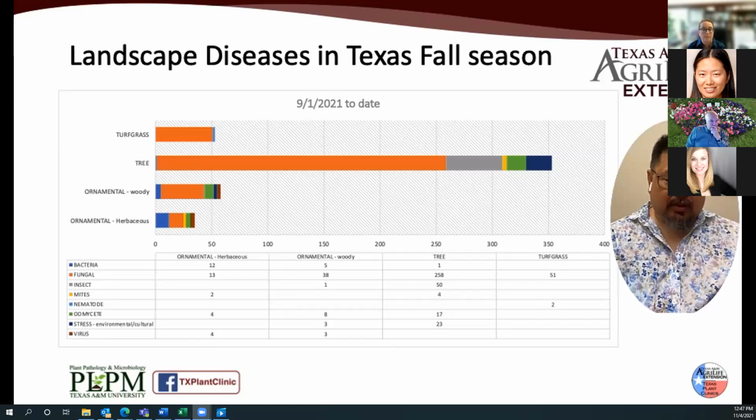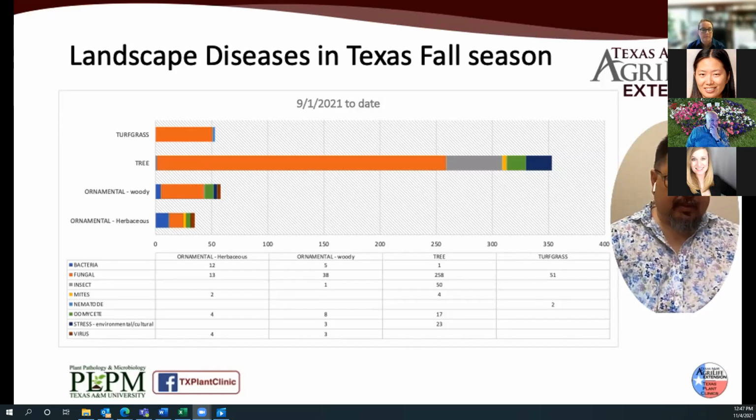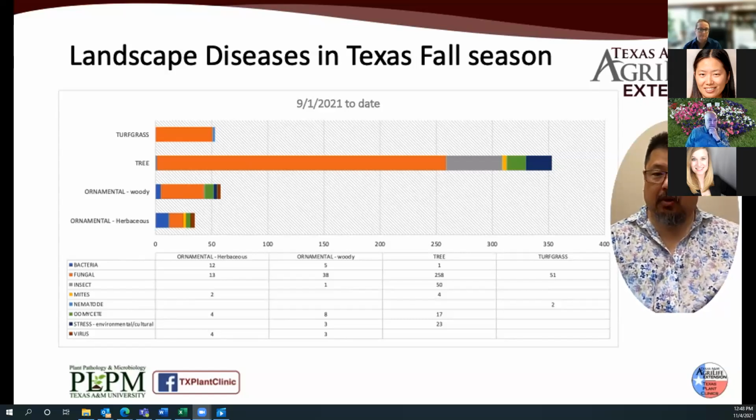And on this graph, what I wanted to point out is where you see that orange band, that's fungi. So the majority of the diagnoses we've been getting back is fungi. Several of those you will notice are what we call oomycetes. Oomycetes would be like the Phytophthoras and Pythiums. If it's on turf, that would be your take-all, Gaeumannomyces graminis, or Rhizoctonia, your large patch or brown patch. And then you'll see a few different types of fungi on trees, on other woody ornamentals as well as herbaceous ornamentals. So Rhizoctonia would fall in that.